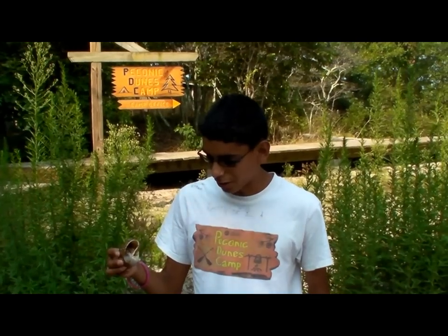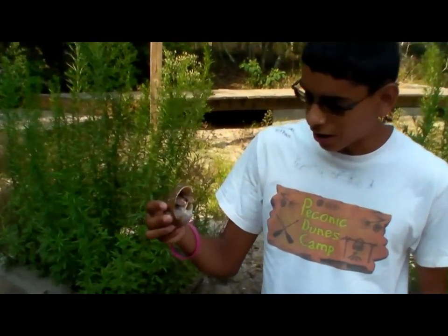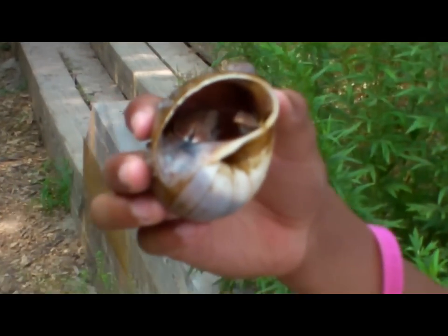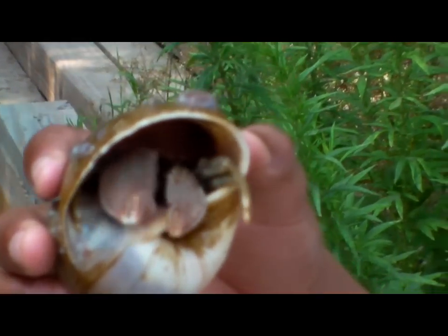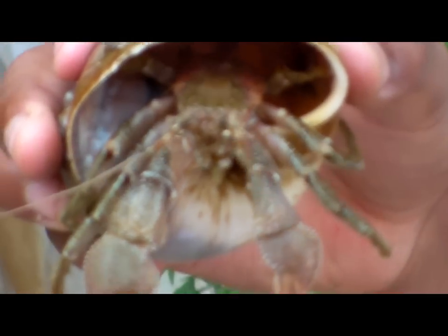Peconic Dunes Wildlife Documentary. This is a hermit crab. The hermit crab lives in a shell. It has a soft body and has claws. The male has bigger claws than the female. You can see them coming out.